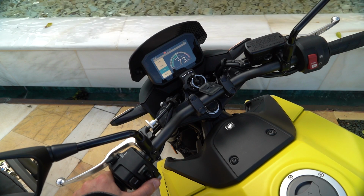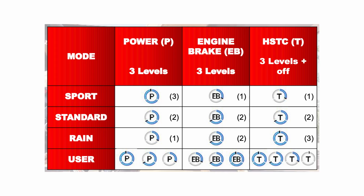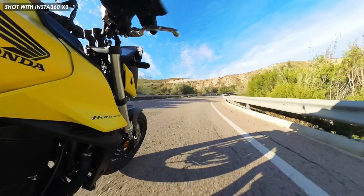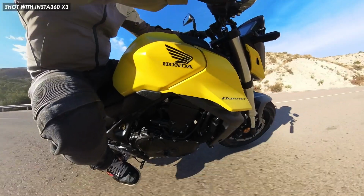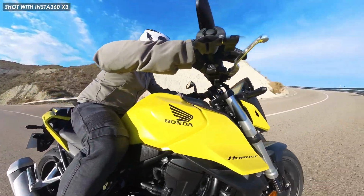So you can manage 4 riding modes, so sport, standard, rain, and user. Within those, you've got 3 power modes, 3 levels of engine braking, and then 3 levels of traction control, and you can switch it off. And of course, they're all varied appropriately for those different riding modes, and user you can choose for yourself. Largely today, I've been riding it in sport because we've got dry roads, smooth surfaces, and so you want maximum throttle response, minimum engine braking, and as little TC as possible.